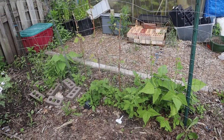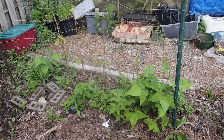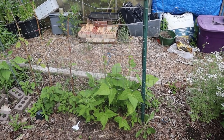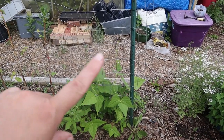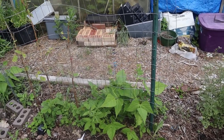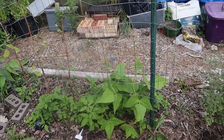This is my raspberry patch, and I also put my tiger eye pinto beans here, but they're not looking quite right. Tiger eye beans are a bush bean, and yet I have vines coming up out of these beans. So I'm not sure if they were cross-pollinated or what, but we'll see what they produce when they mature.